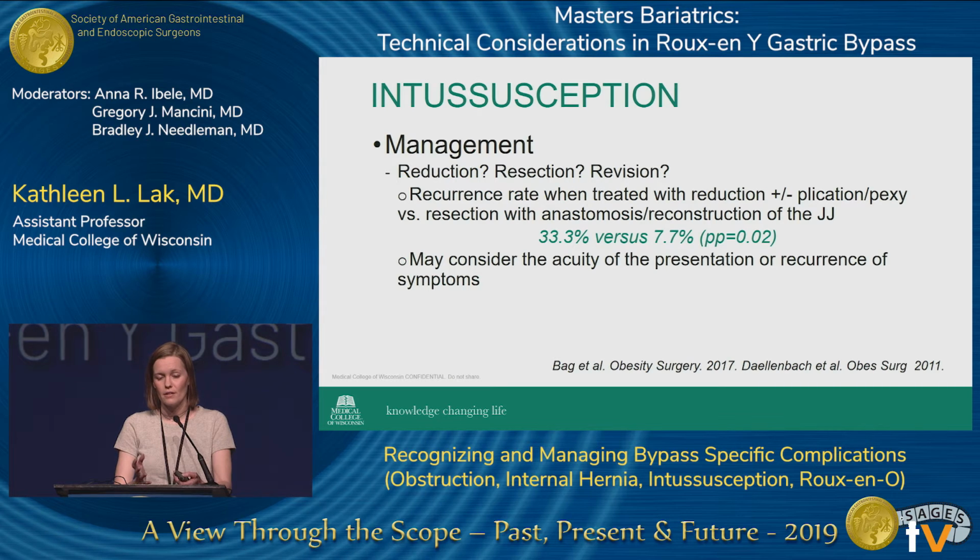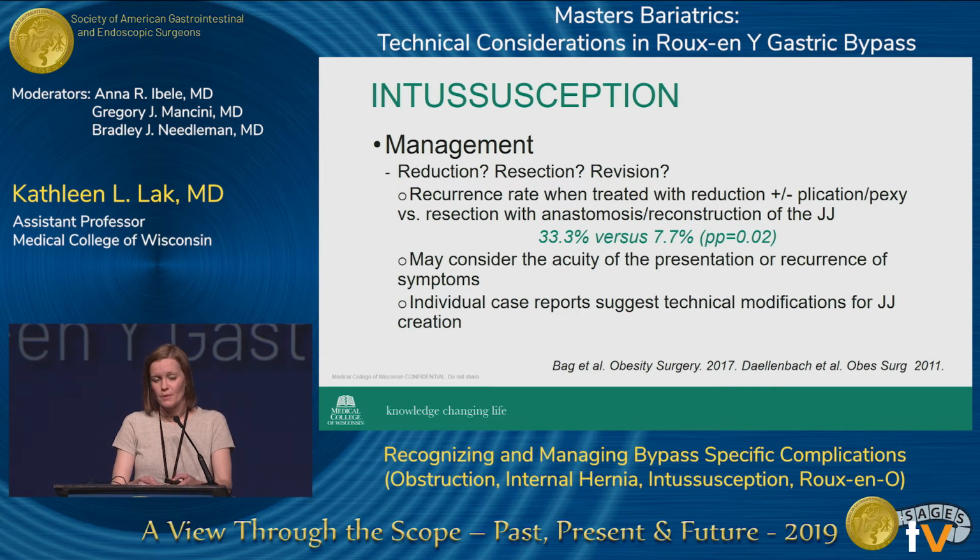The guidelines for providers really are that you can consider the acuity of the presentation and how recurrent the symptoms are, and take all of these factors into consideration when deciding how to treat someone for intussusception. Some people are very sure that it's a JJ lead point causing this and suggest some technical modifications at JJ creation, whether that's making the JJ caliber smaller or adding additional stitches, like we talked about earlier.